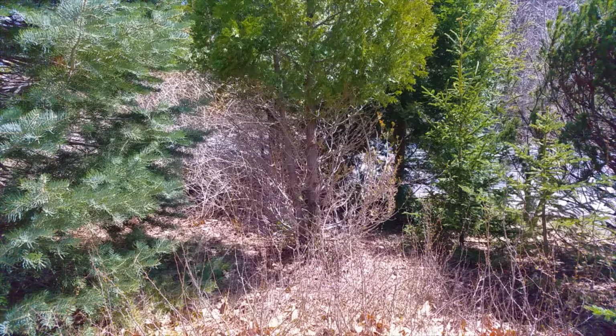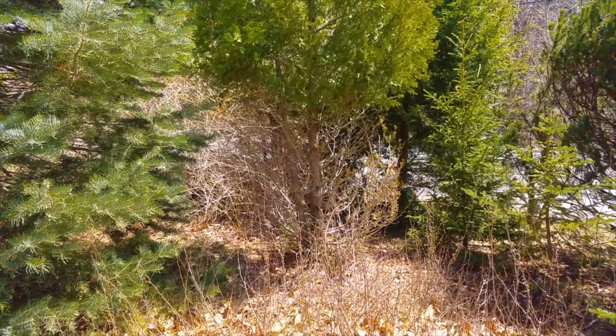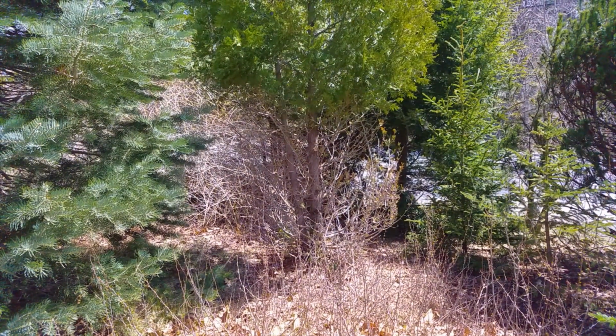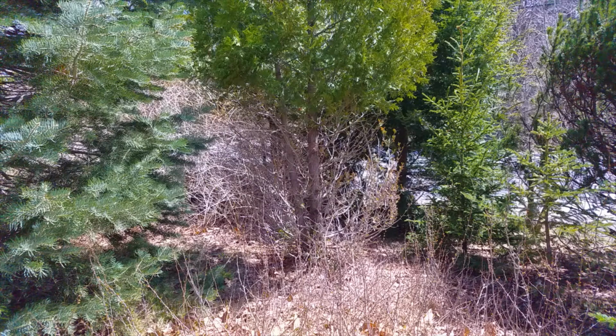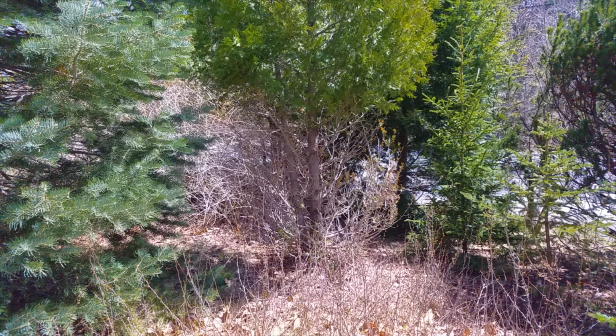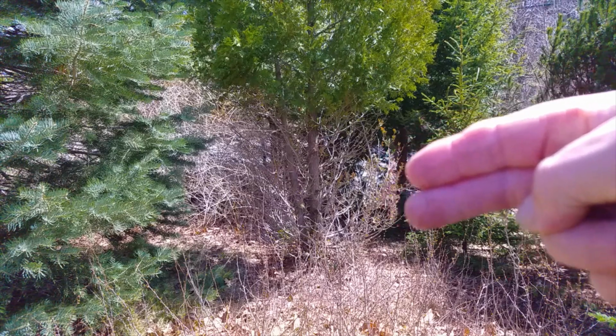Here's a big fat dark American Arborvitae. Beautiful top. Bottom's defoliated, but it's surrounded by lots of other evergreens that they didn't touch. There's a hemlock right behind it. Right. Top's nice and green, bottom, see, they just opened that.